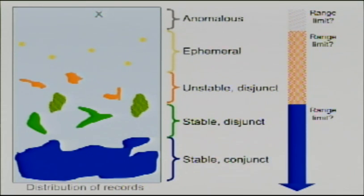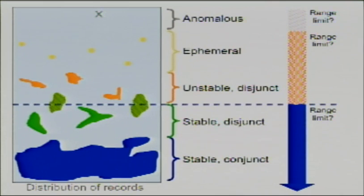And then we have what the scientists who wrote this paper talk about, these anomalous ones. It just shouldn't be here. We don't know why it's here, and it's maybe only been seen once or twice in the history of keeping track of these kinds of things. So where do you say, oh, that's where that organism, that species stops?